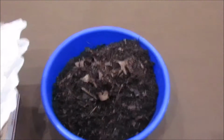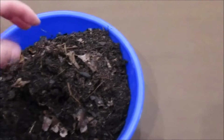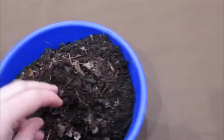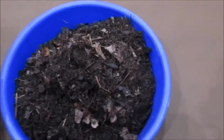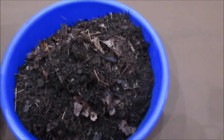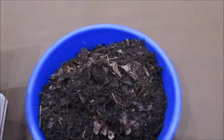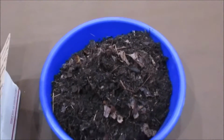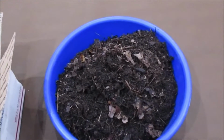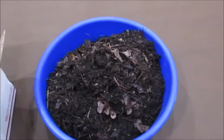But this bag, there was no odor. All this material right here, it smells like soil, like a forest floor. There's no bad odors in it, which tells me these worms are probably in really good health. And they've been in this box since, let's see, either Sunday night or Monday, and today's Thursday. So yeah, they've been in there for several days, and they're still doing good. And these came all the way from Missouri to Oklahoma.